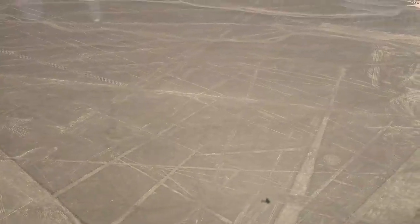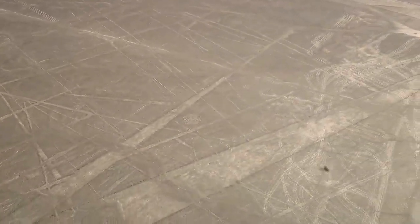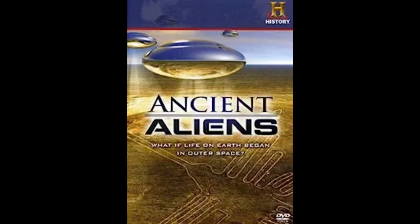Here is the most famous theory about the Nazca Lines. Ancient astronauts. Without a doubt, the most infamous theory about the Nazca Lines' origin was that proposed by Eric von Daniken in his 1968 book Chariots of the Gods. This theory held that ancient Nazca was the landing site for an extraterrestrial spacecraft.